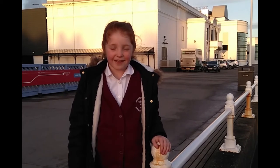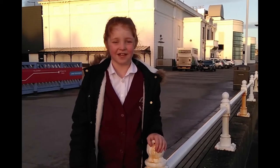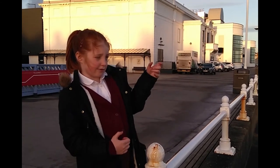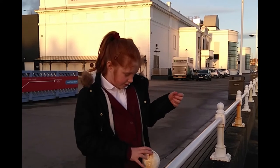This is Bridlington Spa, and this is where people come on holiday to watch shows. Bridlington Spa. The spa was built in 1896. That's when my great-great-grandma was tiny. It burnt down a few times and had to be rebuilt again.